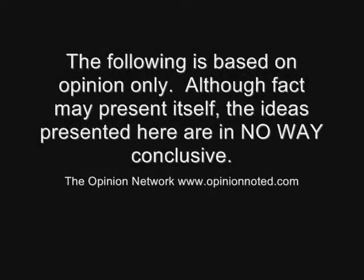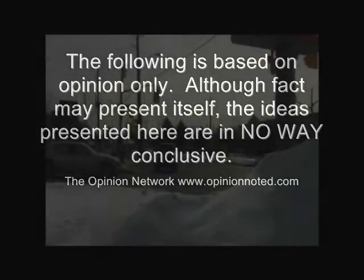The following is based on opinion only. Although fact may present itself, the ideas presented here are in no way conclusive.